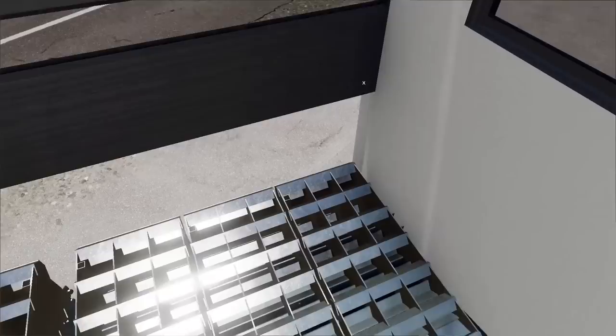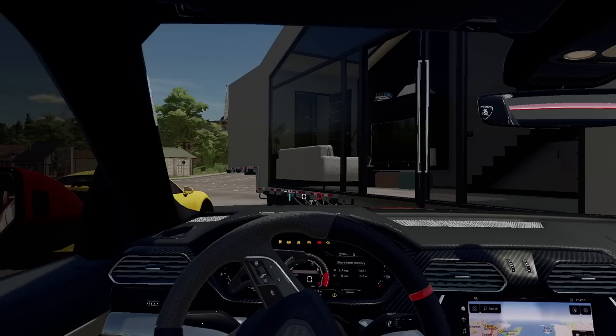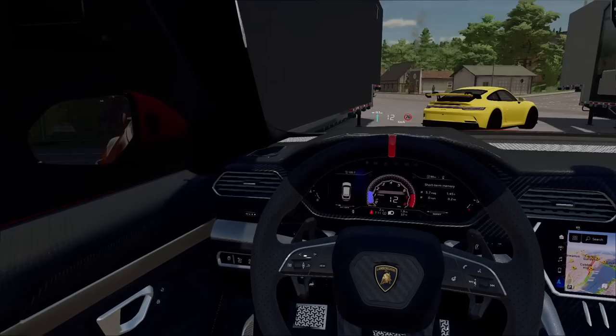So let's see. We got the lights on already. And then open up the back door. These should fold out. Look at that. And we can load up the car. So we're not making four trips today. Oh, yeah. This thing is quick, man. All right. Let's back this thing up. I'll probably take these for a test drive.